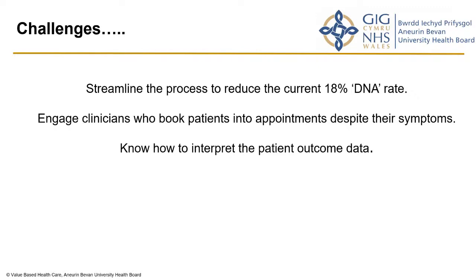I personally did the audit for the DNAs, and I was contacting the patients to ask why they hadn't engaged in the process, and there wasn't a clear outcome as to what the reason was. The information leaflet quite clearly said if you don't want to engage in the process, you can do a normal pathway. If you're struggling to fill in the information, or if you just want some advice, please ring us, and they weren't engaging in that.